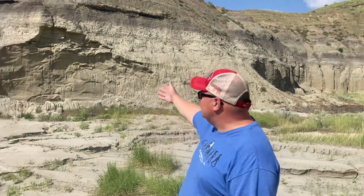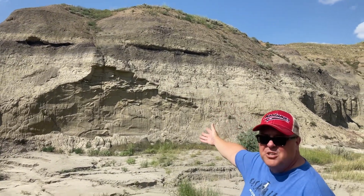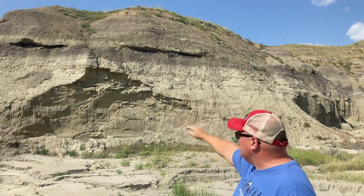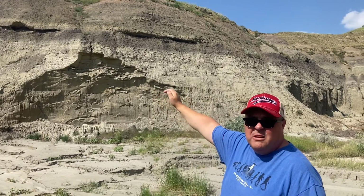Okay, so right here I am in Makoshika State Park, which is in the eastern part of Montana. And behind me you can see the different layers that make up the geological formations here. Each layer tells a story, sometimes of thousands of years, sometimes millions of years, sometimes 10 million years.